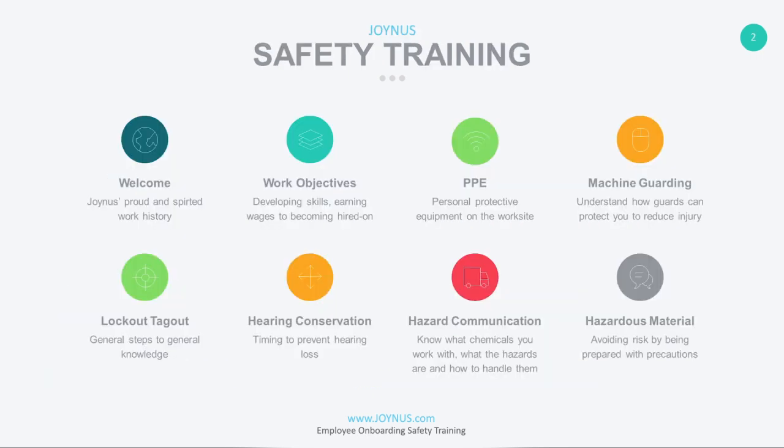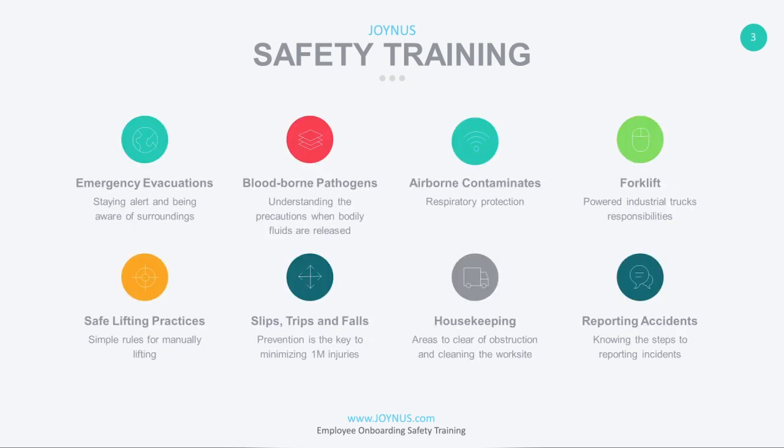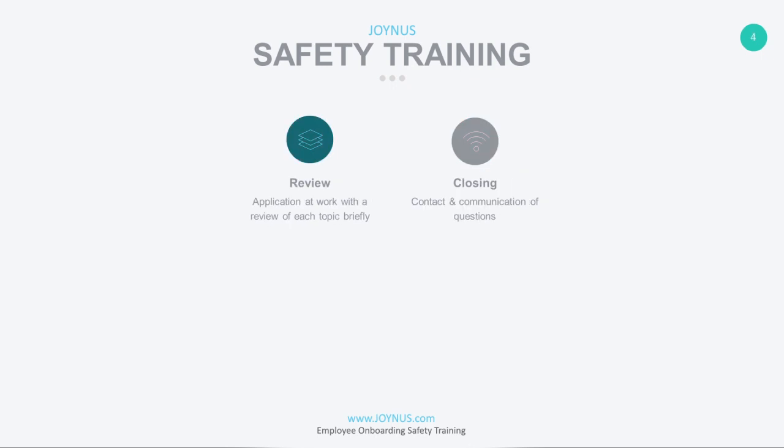We are going to touch on each of these topics. Welcome, work objectives, PPE, machine guarding, lockout tagout, hearing conservation, hazard communication standards, hazardous material, blood-borne pathogens, airborne contaminants, emergency evacuation, forklift, safe lifting practices, slip, trip, and falls, housekeeping, reporting accidents, review, and finally, a closing with our contact information.